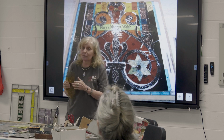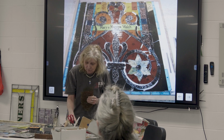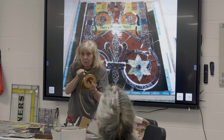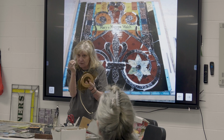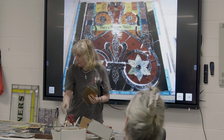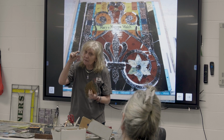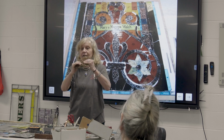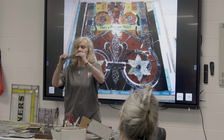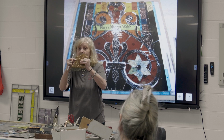So you're grinding that on the grinder. You get it down to exactly the same. Then I use copper foil, and I wrap copper foil around that piece so that it still holds together. And then we lead it with lead, but we use a high heart lead. It's a little bit higher so that when 2 pieces go into that lead, like this, it can receive that high heart.